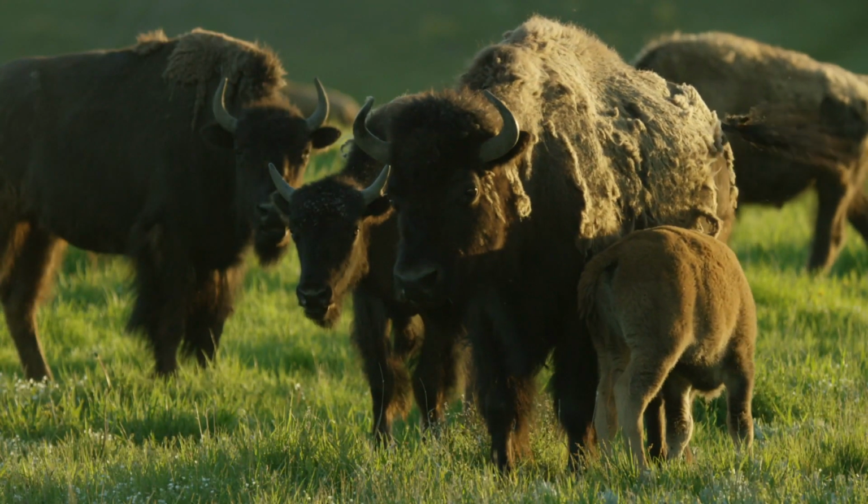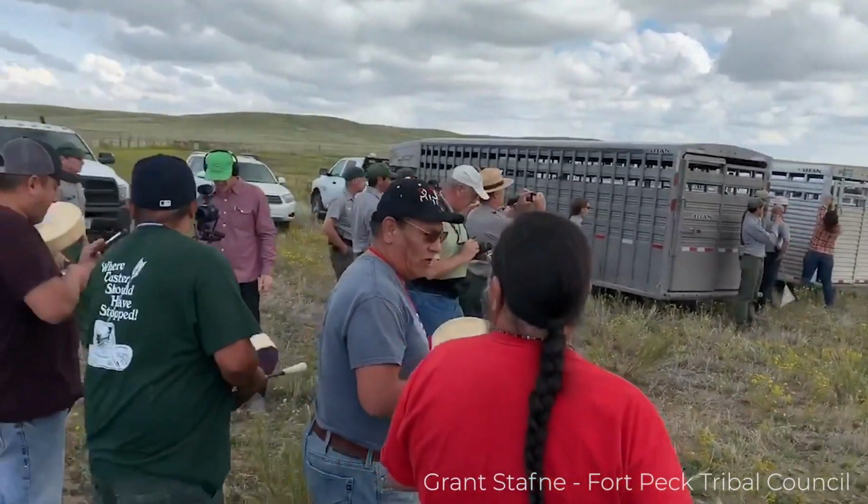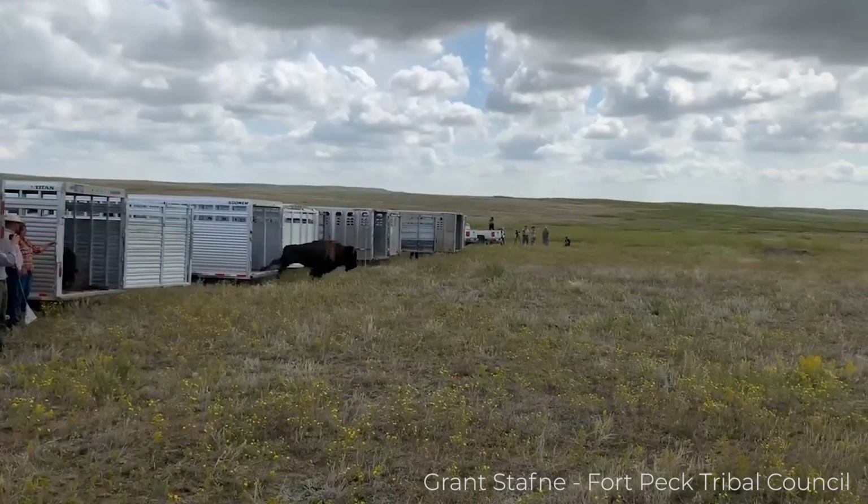What's really great about bison is they're coming back for their ecological benefits. They're so important to our prairie grasslands, but also culturally for our tribes. So there's a lot of work that goes into bringing back bison, but it's tremendously rewarding. And thanks to you, our members, for contributing to the cause. Back to you, Lindsay. Thanks, Chamois, and keep up the awesome work.